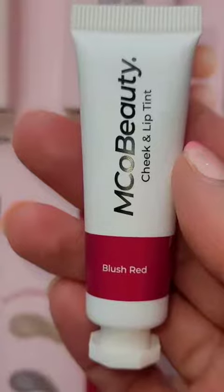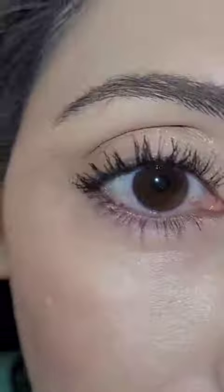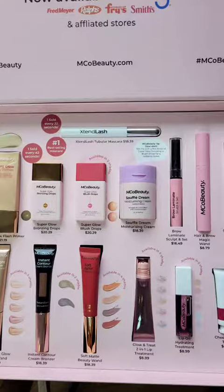The Cheek and Lip Tint in Blush Red, it's the dual action darling that will have your cheeks and lips popping. And to top it off, the Extend Lash Mascara will have your lashes reaching for the stars. I can't wait to create some drop dead gorgeous looks with these, so stay tuned.